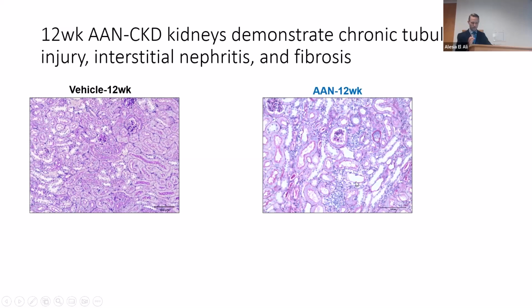The tubules are dilated. There's a lot of inflammation. That's this little blue stuff. There's the leukocytes that come in. And then the glomeruli are preserved, so it's not a disease of the glomerulus.